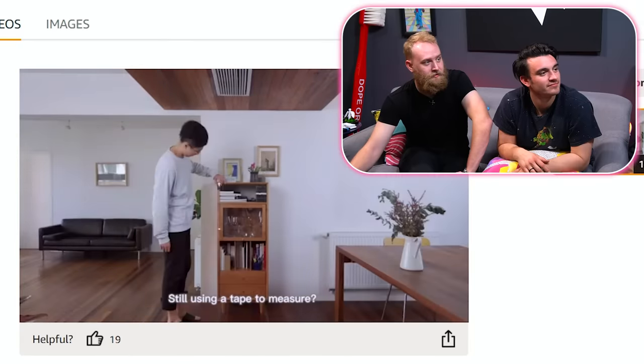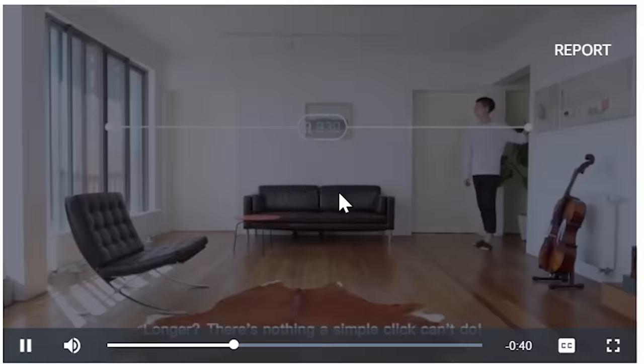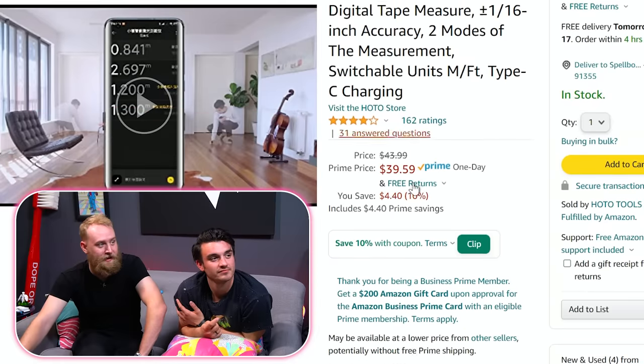Still using a tape to measure? Why not try something new? Meet Hoto Smart Laser Measure. All right, this is kind of sick, actually. I'm not gonna lie. There's nothing a simple click can't do. This is dope. And it's called the I-ring, dude. It has an app for it. This kind of just bangs, bro.